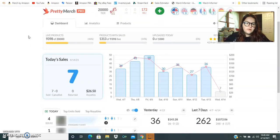You can see this is the Pretty Merch Pro dashboard. I am on the 20,000 tier, cute little unicorn squad guy, and I have 9,398 products uploaded. My big goal is to reach 15,000 slots filled by September, so I can go into Q4 with a pretty large amount of designs. I'm trying to go for a mix of quality and quantity.